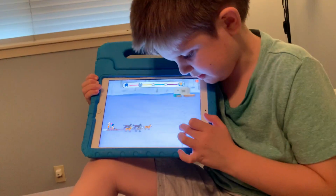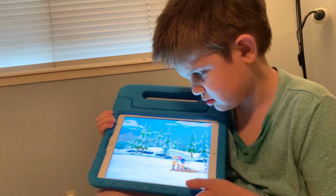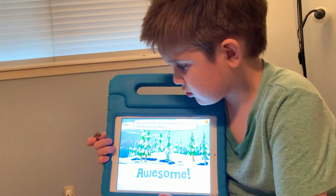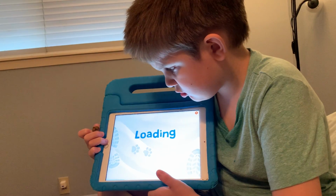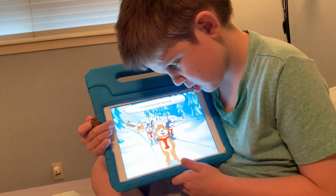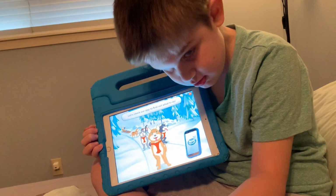I'm good. It's awesome. We made it to the first checkpoint. Let's see how the dogs are doing. It's getting windy and cold. Learn about the gear dogs need to wear in cold weather. Let's check our app to find out what to do.